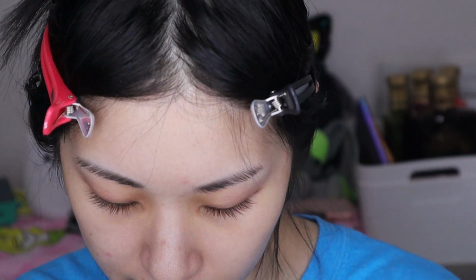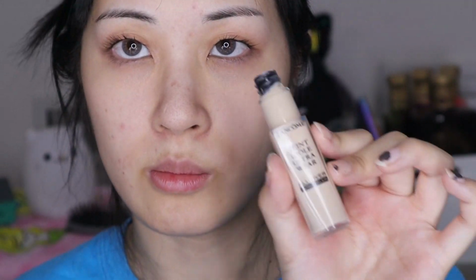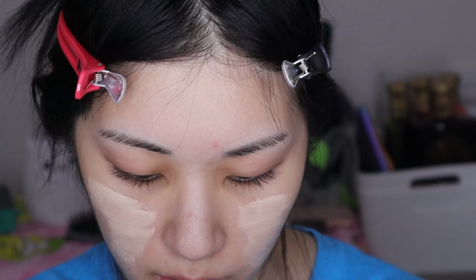So whenever I have days like this where I don't want to have to put on a ton of makeup because I know it's all coming off right after I finish filming, I do just put on some concealer, just enough to cover. So I'm just using my Lancome concealer, and I'm just going to use this concealer as foundation, but I'm just not using very much, just because I do not feel like putting on a full face of foundation only to take it all off an hour from now. So I'm just gonna put this on.